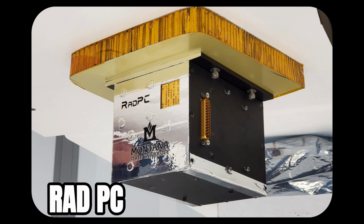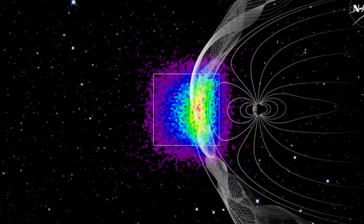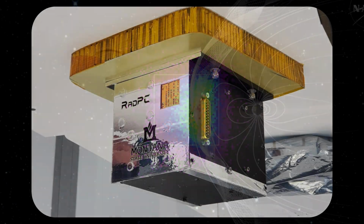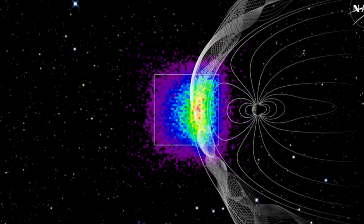Next up is the Radiation Tolerant Computer System, RAD-PC. This technology is designed to protect spacecraft electronics from the harmful radiation present on the Moon, where there's no atmosphere or magnetic field to shield us from solar radiation. Unlike traditional radiation-hardened systems that are bulky and expensive, RAD-PC uses commercial off-the-shelf components, lighter, cheaper, and more efficient, and also better and faster. This innovation will be critical for deep space missions.